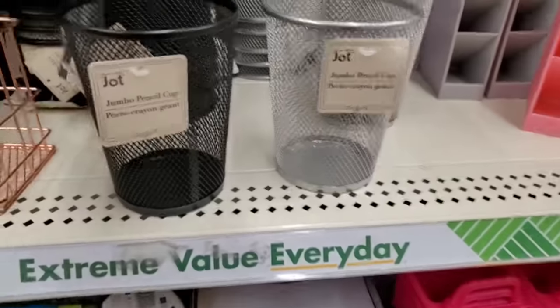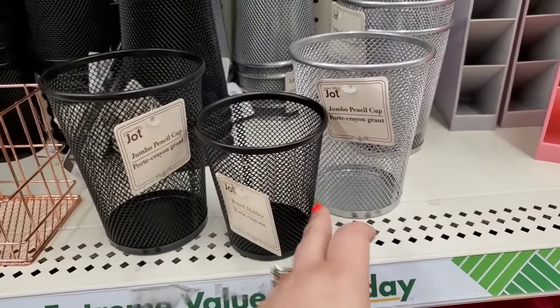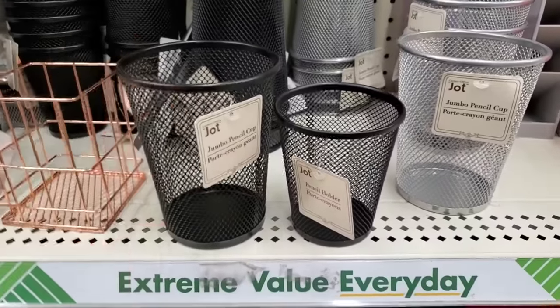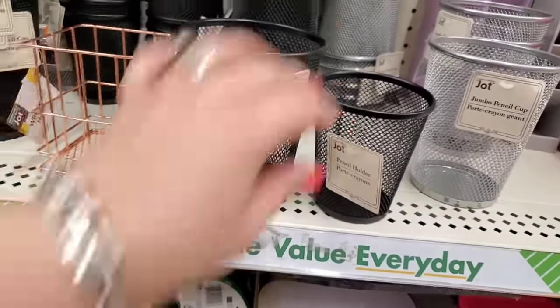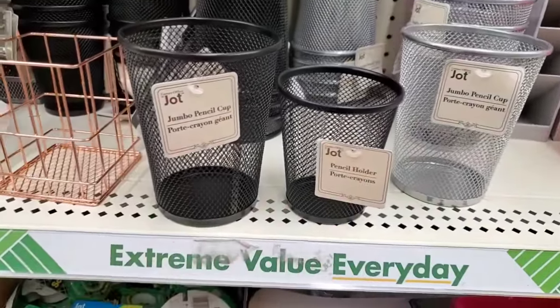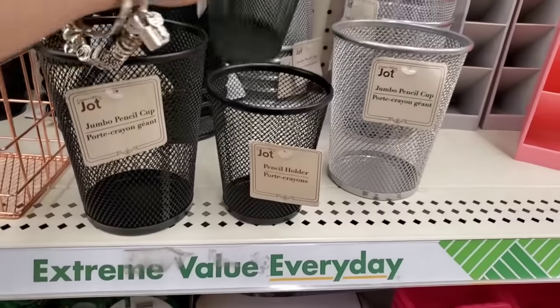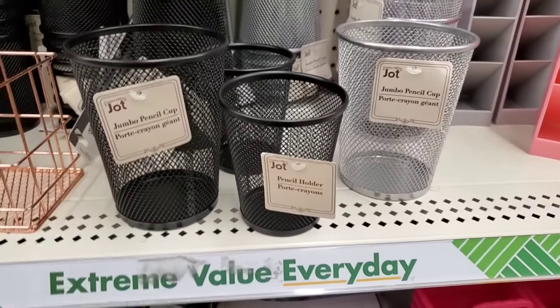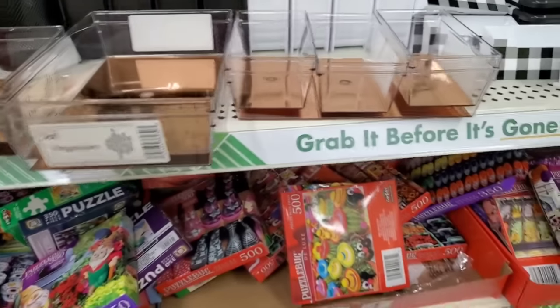Is this the old size? Oh yes, it is. This is the size they used to be. Oh, you could even do some sort of organizational staggered effect looking thing. What? I love that. Yes, jumbo pencil cup, regular pencil cup. You can get several of them and zip tie them together or E6000 them together and make all kinds of storage solutions.